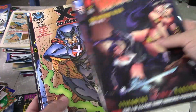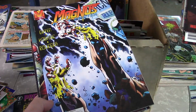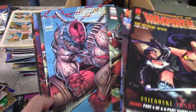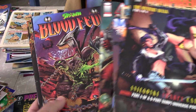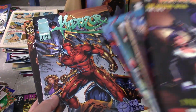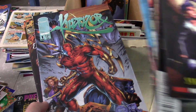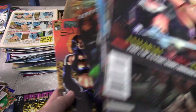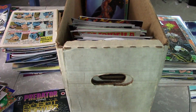Vampy, Eternal Warriors, Exo, that was actually popular for about 5 minutes. Magnus sells a little bit, Bloodstrike does not. The Blood Feud books, which really aren't that bad, great covers on them, don't really sell very well. Killraiser I haven't had for a long time, but I doubt anybody's kicking down the door for it.